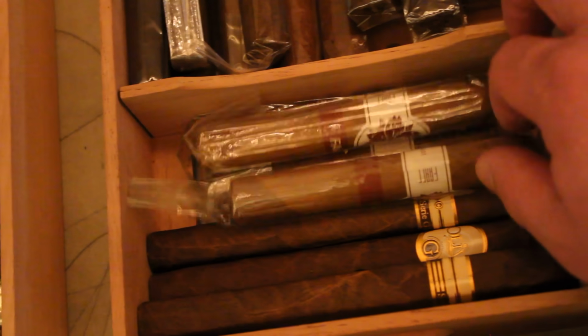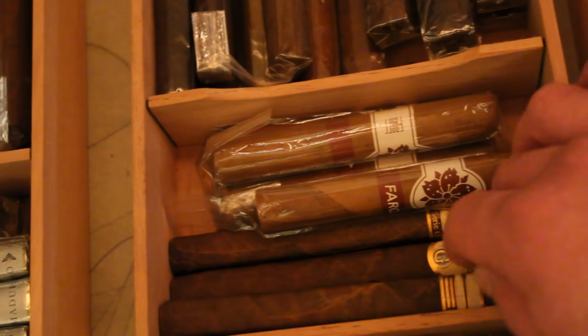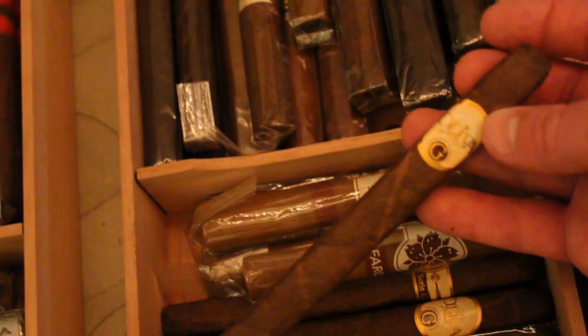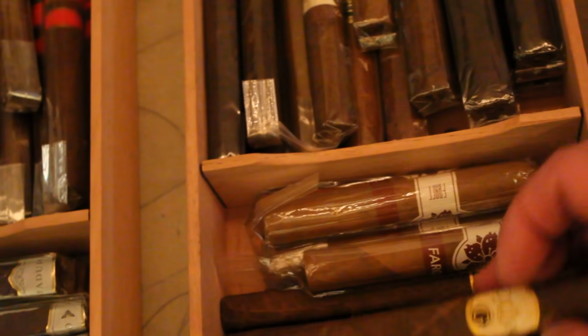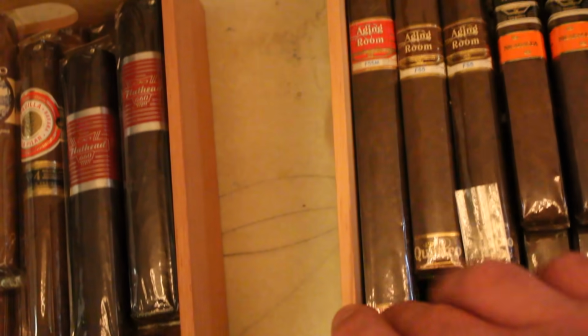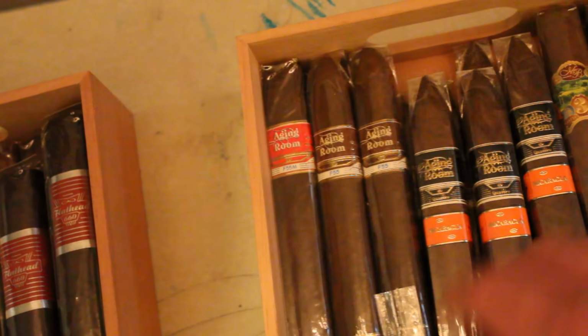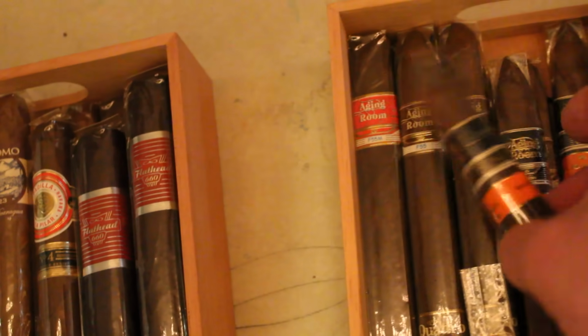And in this section of the tray, we've got some of the Room 101 Farce in Connecticut and some Series G Churchills by Oliva. Both fantastic cigars. Moving on to the next tray, we've got a bunch of Aging Rooms. We got the Aging Room Original Quattro, and then we have the Aging Room Quattro in Maduro. We've got a bunch of the Aging Room Nicaragua, which was the cigar of the year for this past year.